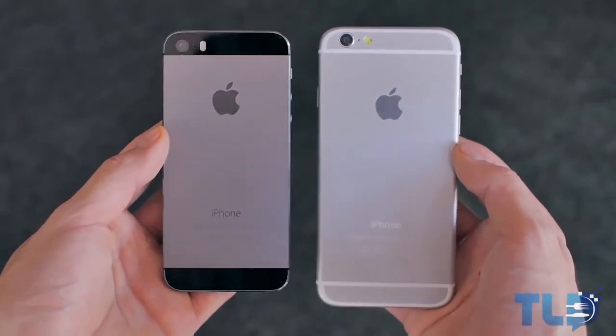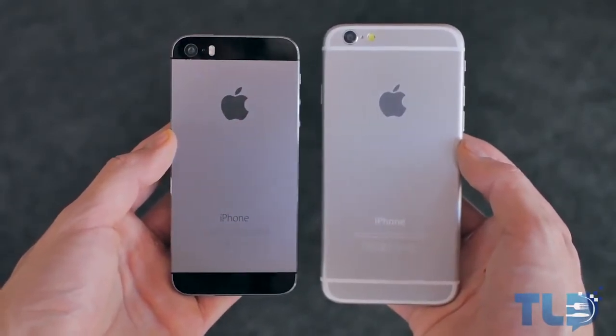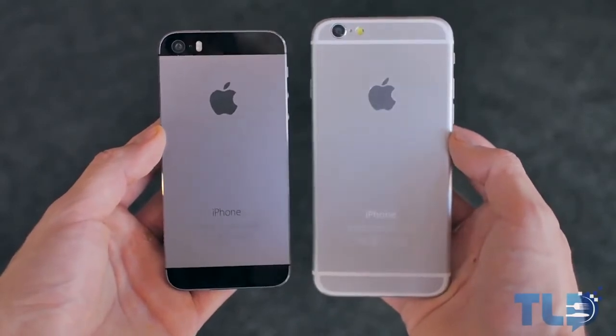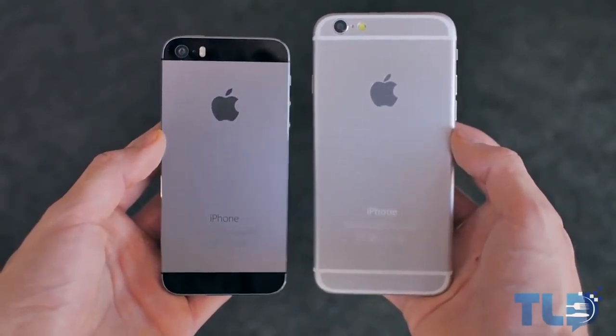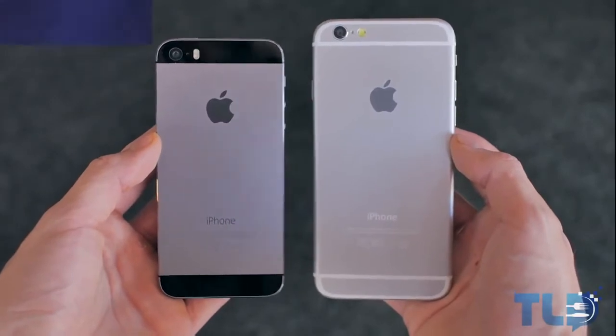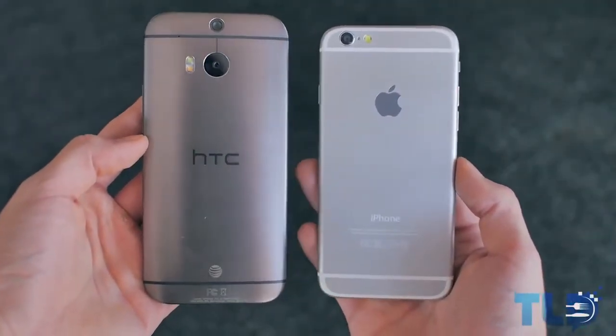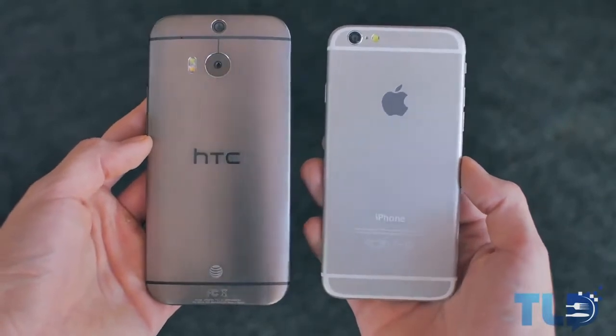That will be replaced by what I would assume to be aluminum by the final production model. That is kind of sectioned off by the dual line design on the top and the bottom where presumably the antennas would go, but I think that kind of makes the iPhone 6 design look eerily similar to the HTC One M8, and if you agree or disagree, let me know with a comment down below.